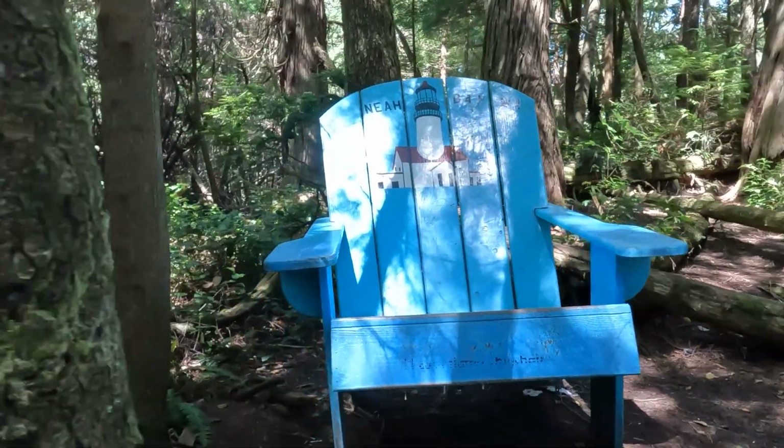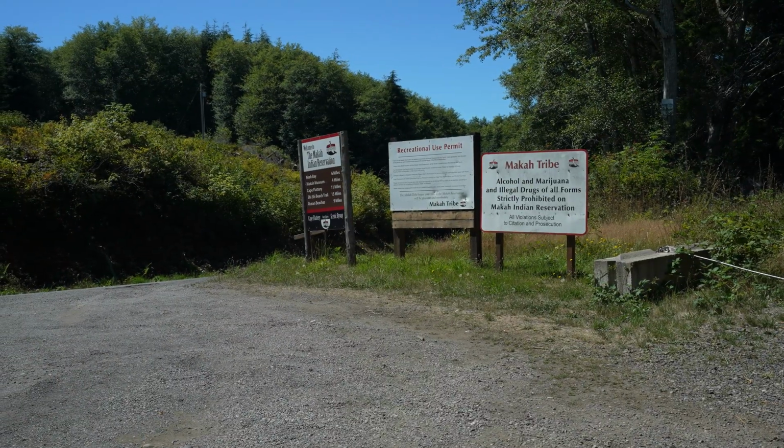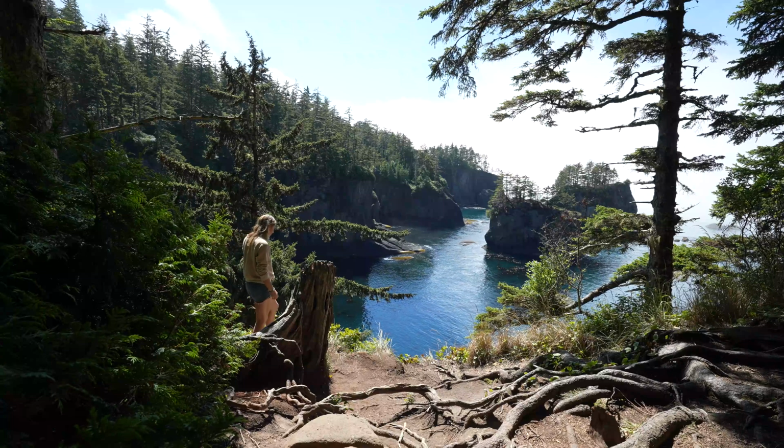We are back on the trail in a place called Neah Bay. This is on the Makah tribal lands. You do need a $20 recreation permit to come and experience the natural areas here, but right now we're going to the most northwestern point in the contiguous USA.